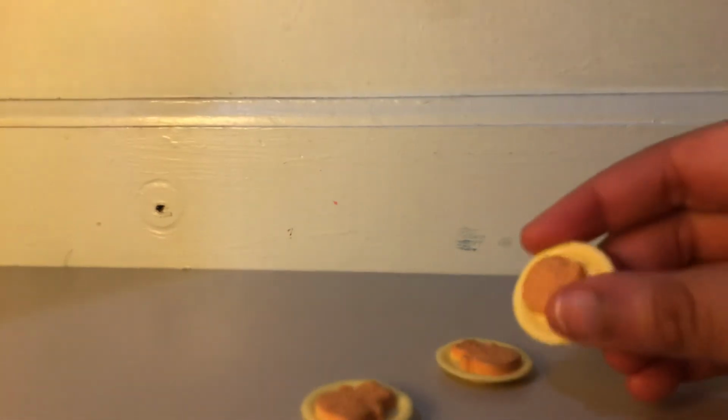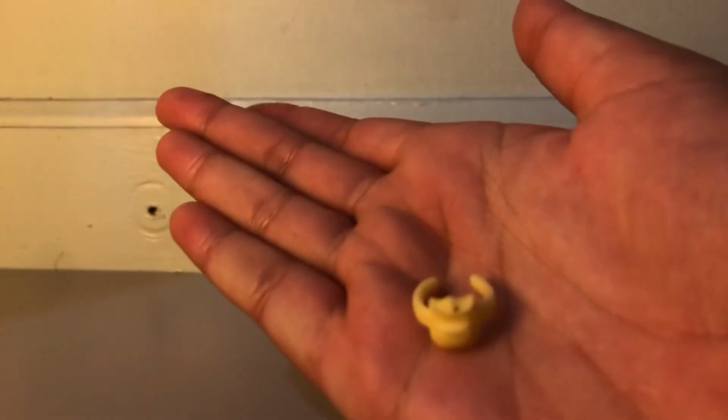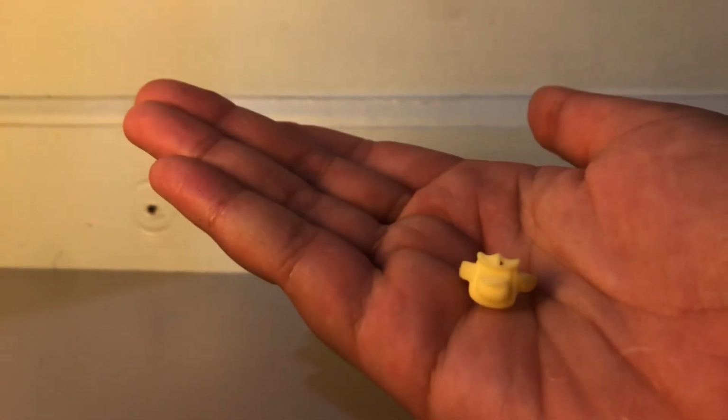I just realized there were three of them, so yeah. I think this is another collar. Let me know in the comments down below, but it's cute, whatever it is.